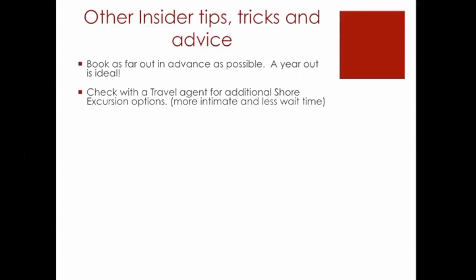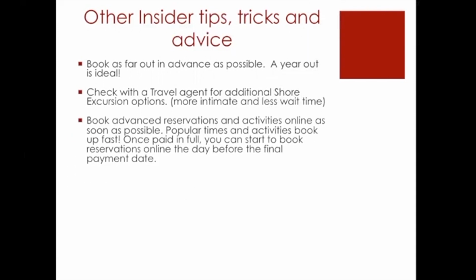So then also check with a travel agent for additional shore excursion options. Yes, you can book your excursions on the boat, but a good travel agent is going to know about additional companies that can give you an experience that is more intimate, so you're not loaded on board with 30 other people. It's maybe just you and your party, maybe a couple other people, but it's the same prices, same experiences, maybe even some additional experiences, but it's more intimate and not as crowded. And they work with cruise lines all the time, so it's a great experience.